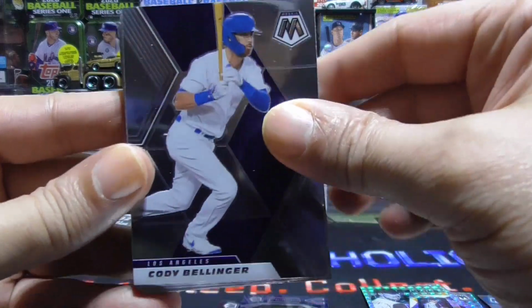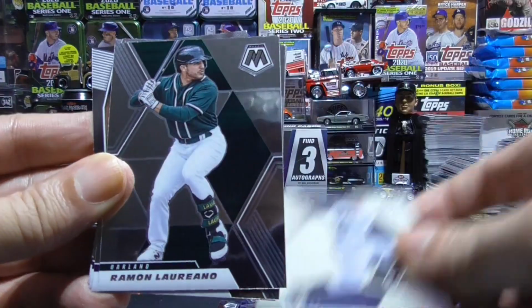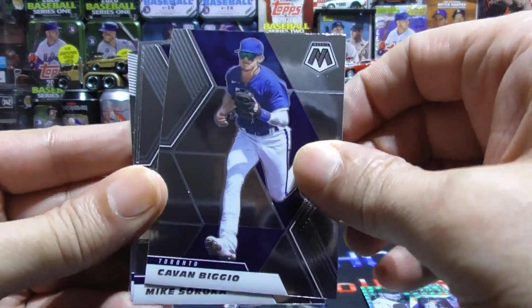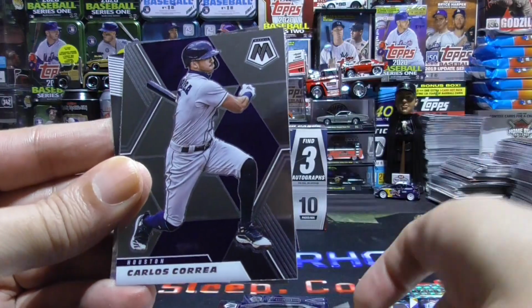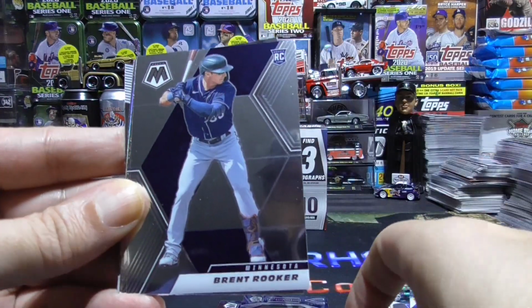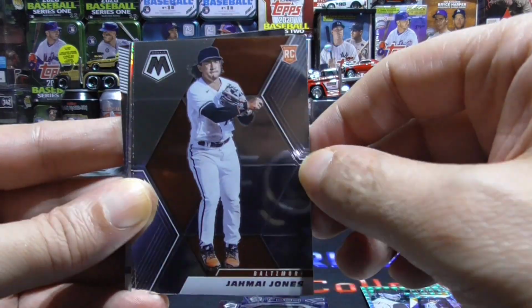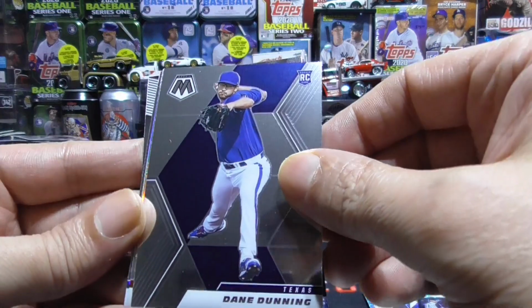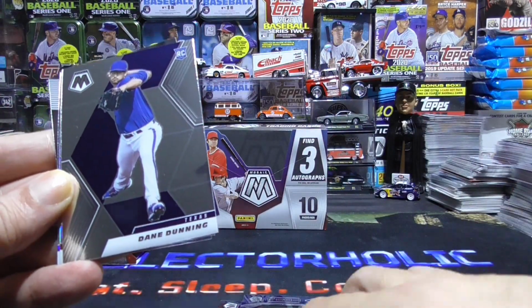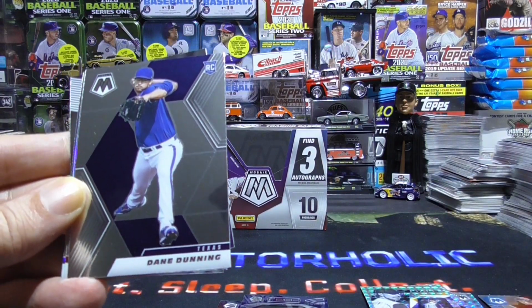Alrighty, Cody Bellinger, Brian Reynolds, DJ LeMahieu, Ramon Laureano, Kevin Biggio, Mike Soroka, Carlos Correa, Nick Neidert, Brent Rooker, Jahmai Jones, Dane Dunning rookie. Oh, these Jahmai Jones, oh, these were all rookies. Jahmai Jones, Brent Rooker, Nick Neidert. All right, Dane Dunning rookie.